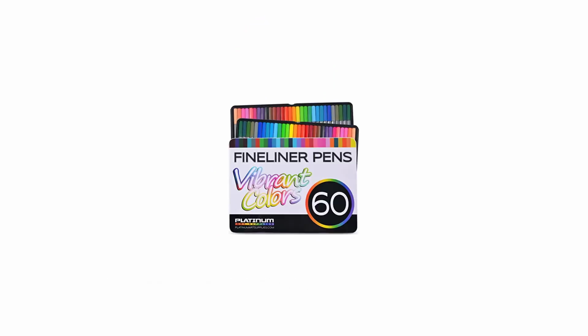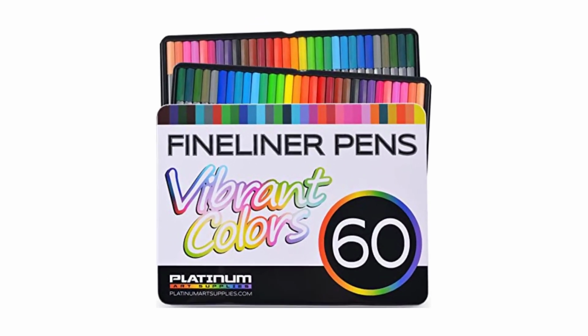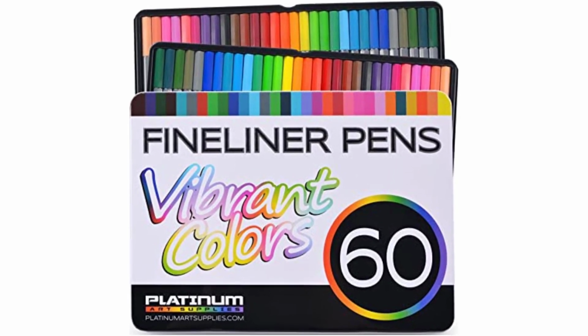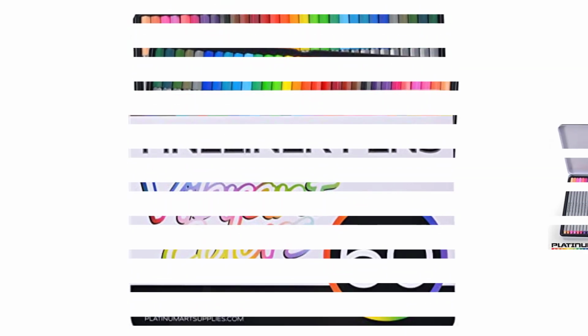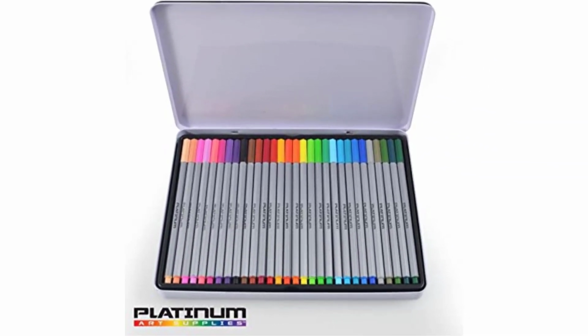Number 2. Fineliner Color Felt Tips Pens. Every kit contains 60 pieces of felt tip pens. However, most people think that this means you will be getting 60 different colors, which is not the case. You will receive 2 of the same color, which means you are getting 30 colors. On the other hand, you will still be getting a wide color selection.